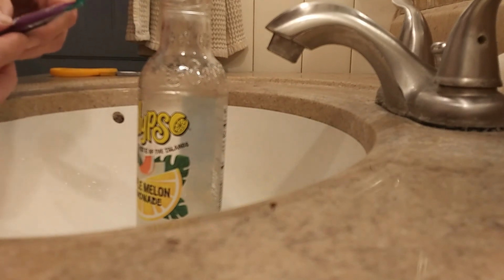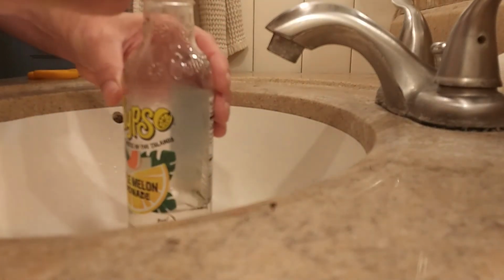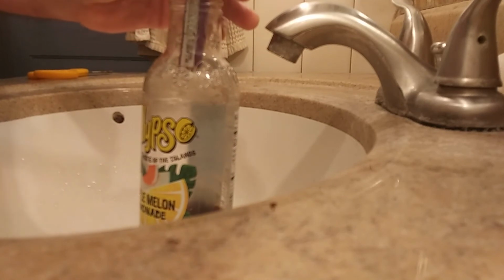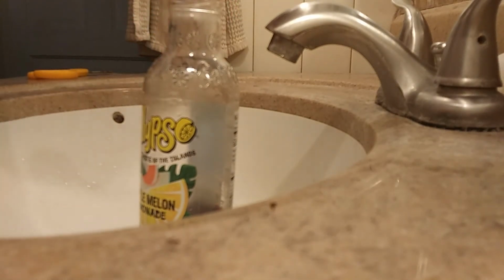we're going to test Grape Crush. Crush is always very flavorful and very sweet. So it's going to be a tough standard to match up to for the sugar-free drink. See what it tastes like out of the packet. Yeah, I got a lot of fruit flavor out of the packet.